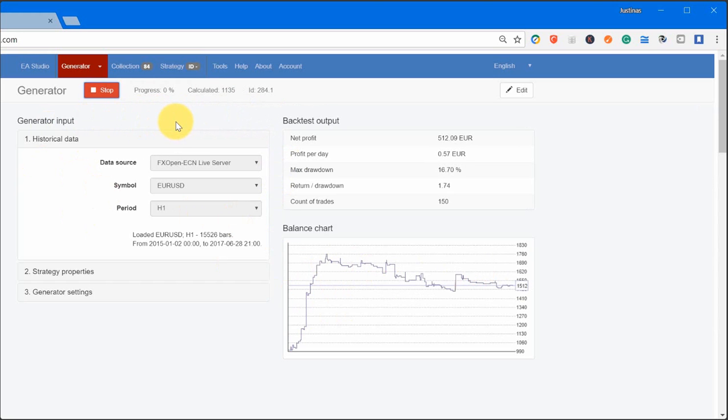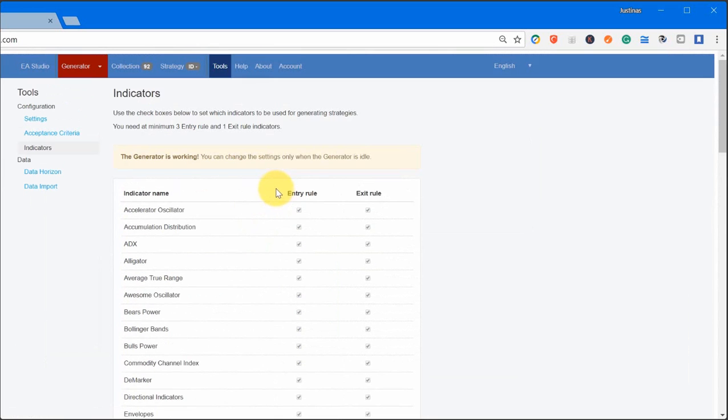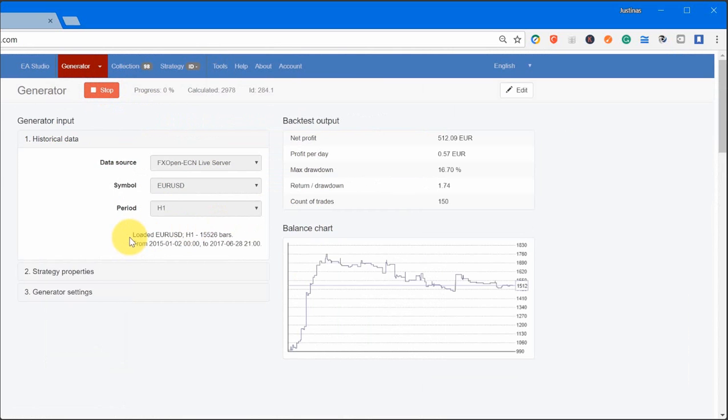Well, it's a random generation algorithm that technically speaking is optimized to calculate specifically designed strategies with a predefined sort of structure and indicators. And this structure allows it to save a lot of CPU and do the right calculations at the right times and make all of this lightning fast. And essentially, it uses your settings that you choose here, the strategy properties, take profit, stop loss parameters, your indicators that you choose, and it basically randomly selects them within a certain range in the predefined structure and backtests them out automatically. And that's why it's so fast.